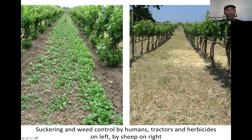On the control site, you can see that it was tilled. And if you want weeds, the best thing to do is till. So it's kind of a perpetual way to create weeds, which is funny that it's commonly used to control weeds. But these are the same vines, same variety, same clone.